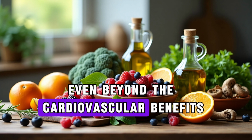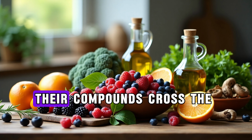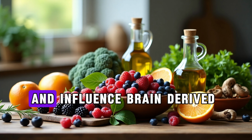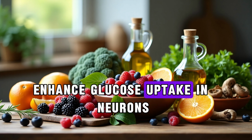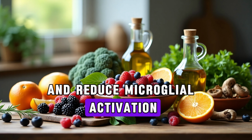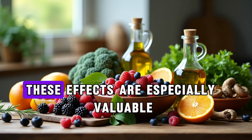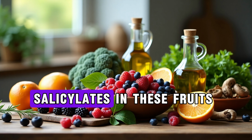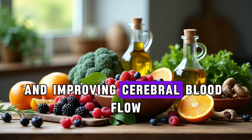Even beyond the cardiovascular benefits, berries and grapes exhibit neuroprotective and metabolic advantages that contribute to whole-body health. Their compounds cross the blood-brain barrier and influence brain-derived neurotrophic factor, BDNF, enhance glucose uptake in neurons, and reduce microglial activation. In individuals with insulin resistance or early cognitive decline, these effects are especially valuable. Salicylates in these fruits may play a supporting role by reducing neuroinflammation and improving cerebral blood flow.